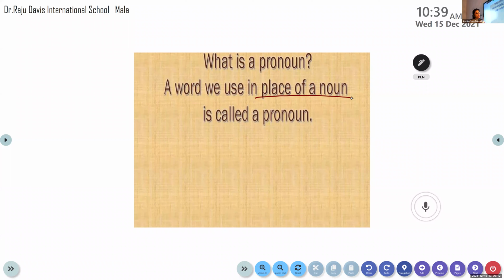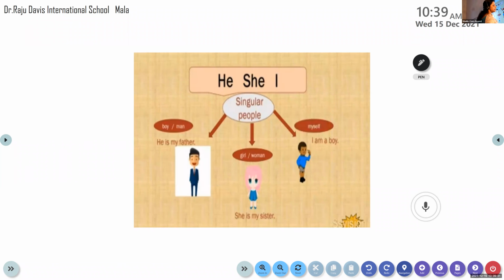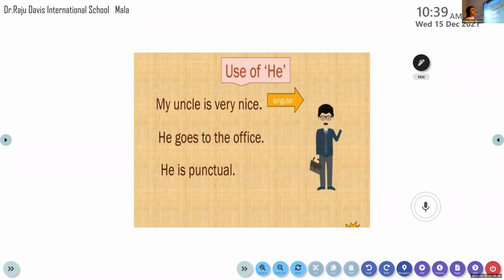So we are moving on to a new topic, worksheet 7, page number 23. The name of the topic is pronoun. Pronouns are words that are used in place of a noun. Now let's move on to a few examples. All of you, please have a look at it. In today's class, we are going to learn about the pronouns he, she, and it.